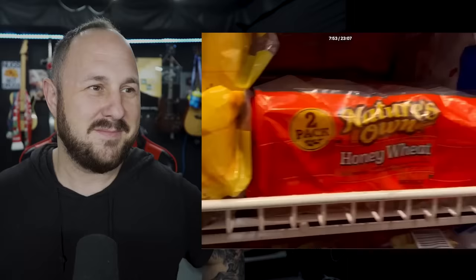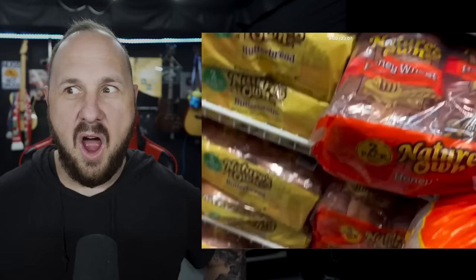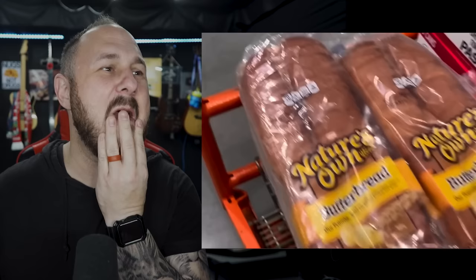Bread. Let's try this Nature's. They have buttered bread? I'm gonna get honey wheat and I'm gonna get butter bread. What is butter bread? I want butter bread. Try that this week. Is that what I think it is? Like buttered bread? Oh yeah, very good. It's probably good, okay, right? Let's move on to snacks.